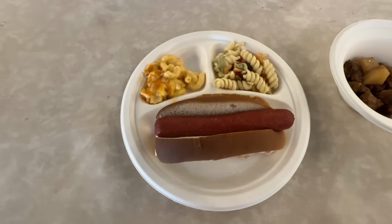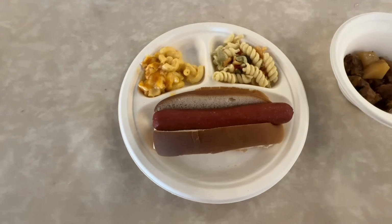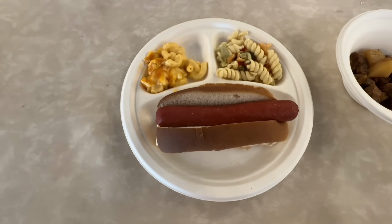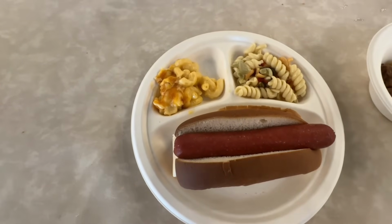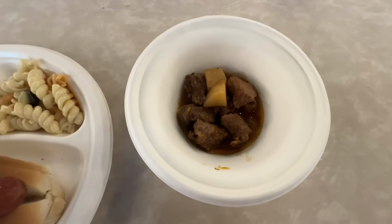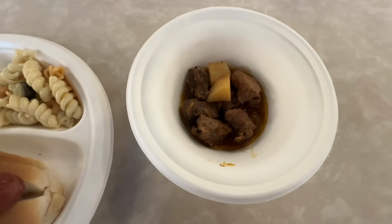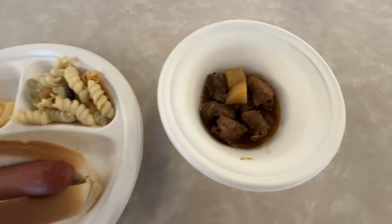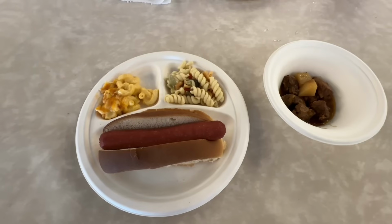We wanted to try everything they had up there, so I got the Nathan's all-beef hot dog on a New England style bun. Got some more mac and cheese, pasta salad, and I got some of this beef stew. So I love the beef that's in it. Kind of picked just that out. All right, let's try it.